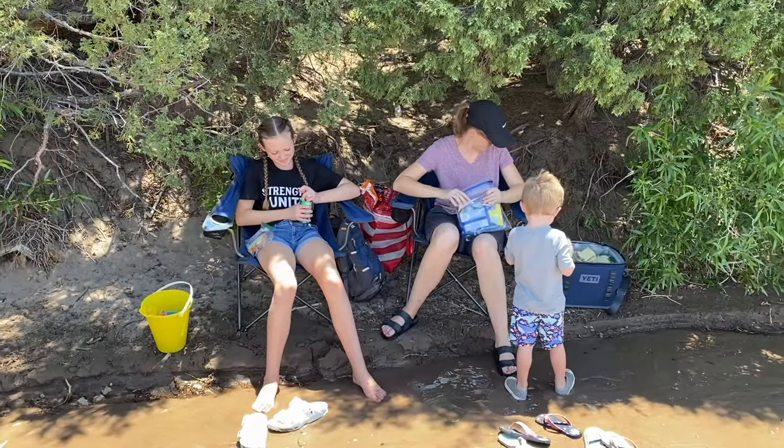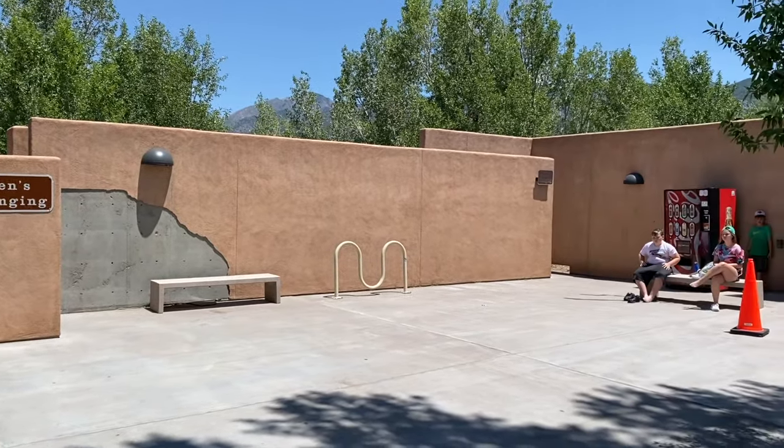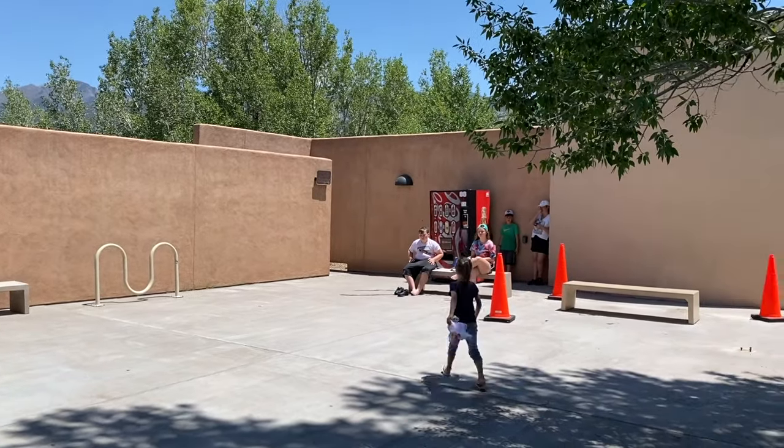Show Dad what you got. After we got done playing in the sand, we went and changed our clothes. They have an area for changing your clothes here. And now we are relaxing at Medano Creek.